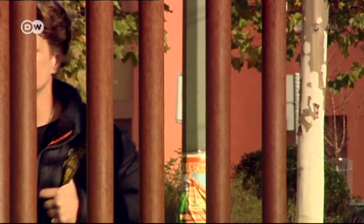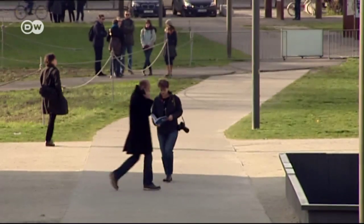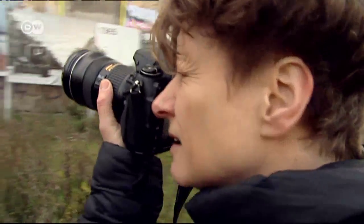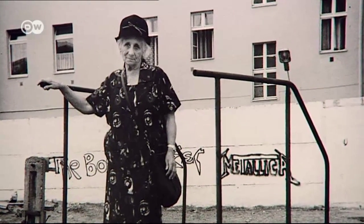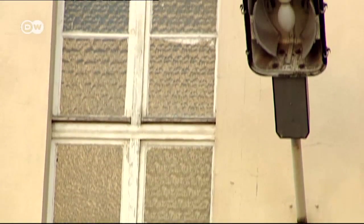Bettina Flitner is fascinated by the changes in Berlin and how those changes have affected people. In 1989, after the fall of the wall, she took pictures of Berliners. Among them was this woman at the former border strip on Bernauer Straße. The streetlight on the right side of the picture is still there 25 years later.